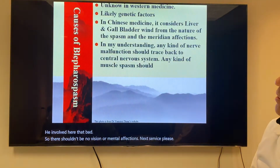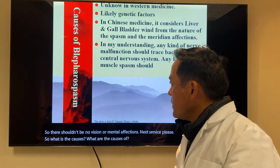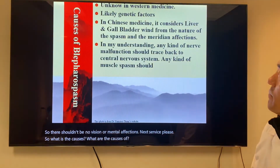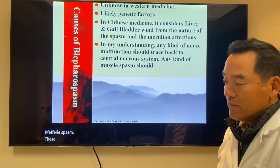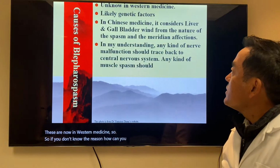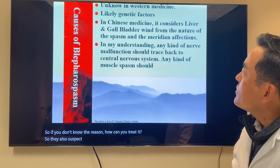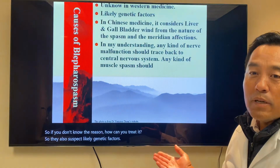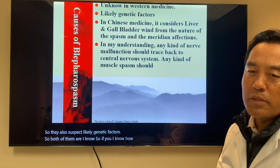So what are the causes of blepharospasm? It's unknown in Western medicine. If you don't know the reason, how can you treat it? They also suspect likely genetic factors. So if you don't know the cause, you can only treat the symptom.